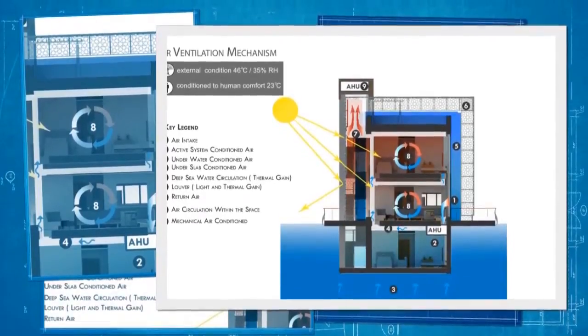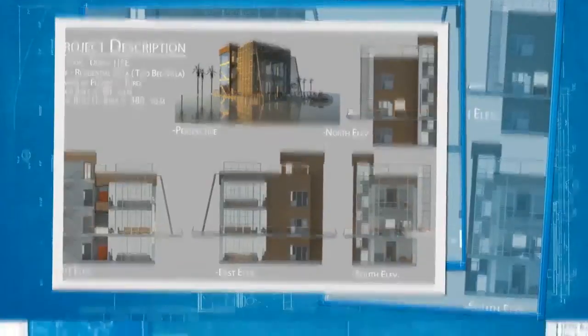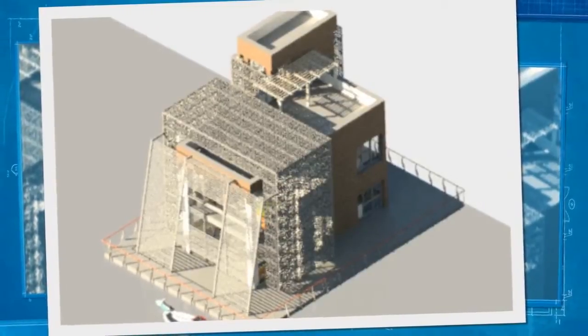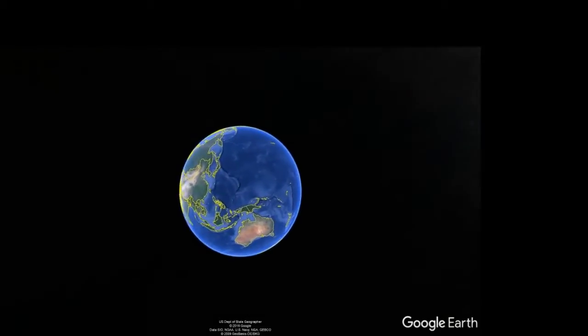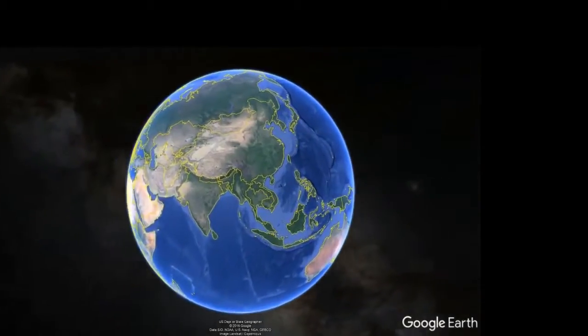After choosing the best skin, mechanical cooling will be turned off, and a natural ventilation strategy will be applied to the building integrated with AHU hybrid system. Active PV panels will be applied to the south elevation end. Final energy performance of the building will be compared to the base case to find out the total percentage of energy reduction.